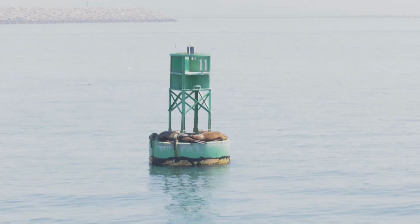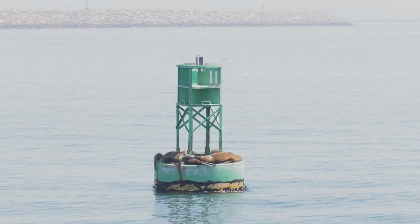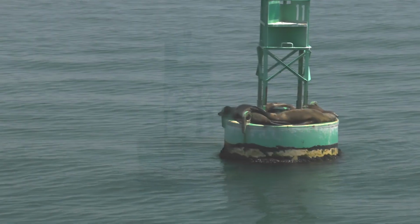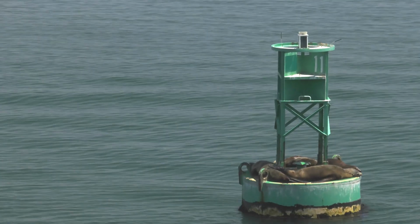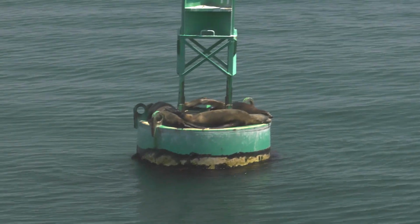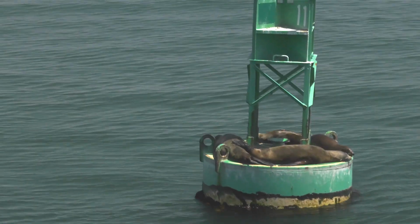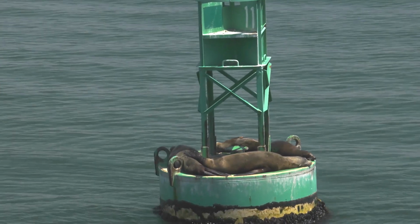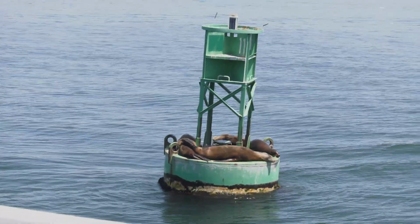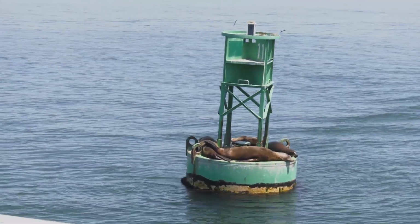A typical sight you'll have out in our port system here are the sea lions that jump up onto the buoys. At one point, the sea lions were threatened or endangered. There was a lot of hunting on the local seal and sea lion populations. But the Marine Mammal Protection Act from the 1970s has helped provide protection for them, as well as the Endangered Species Act. And both groups, the California sea lion and the harbor seal, have very successfully recovered and are a very prominent member of our local urban ocean.